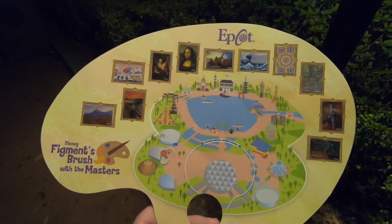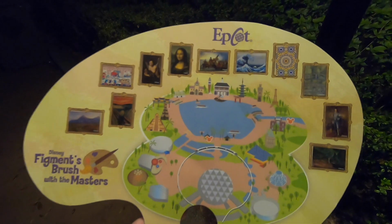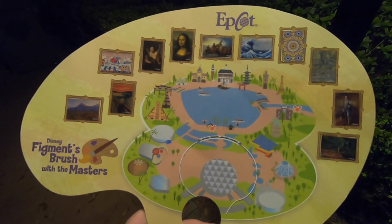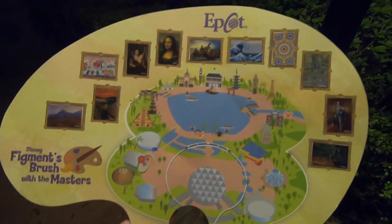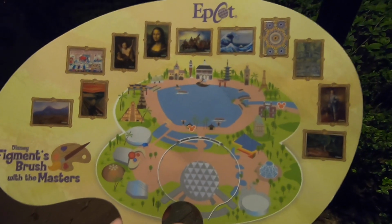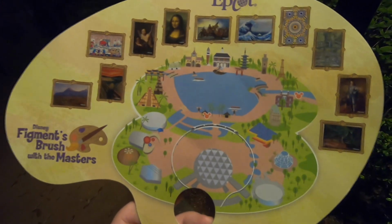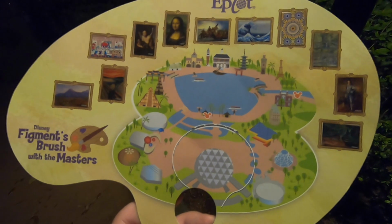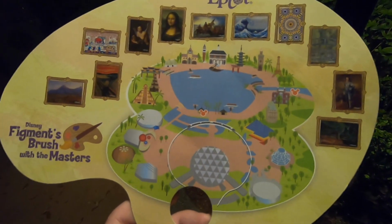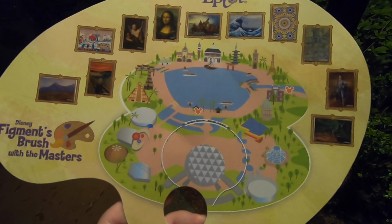So we did it. We finished the scavenger hunt and found all 11 paintings in each country. Some were definitely harder than others to find. China was pretty hard to find. America's layout was strange and made it a little difficult. Morocco's was hard to find, but Japan was hard to find too. So this would be challenging for kids for sure. We finished it, and we're about to go to the World Traveler store at the International Gateway to redeem it for our prize.